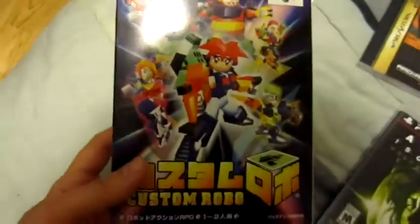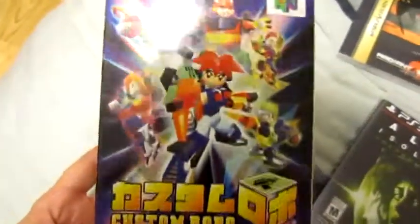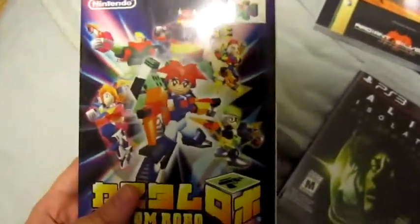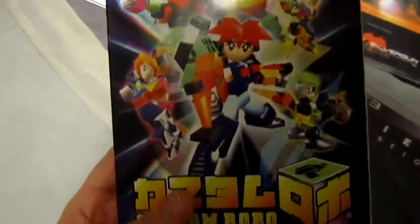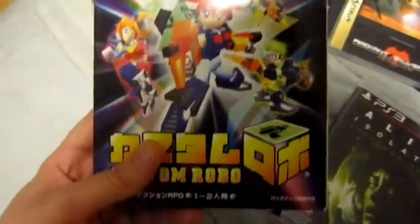Okay, something I got from Japan I've been wanting for a while. Custom Robo. Now, I'm a big fan of the Custom Robo series. I played Custom Robo Arena on the DS. It's really fun. I love the game, and I also got my hands on Custom Robo for the GameCube. Another good game. So I was really curious to see what the N64 one looked like, and I got it.